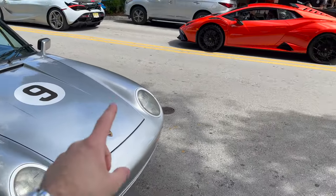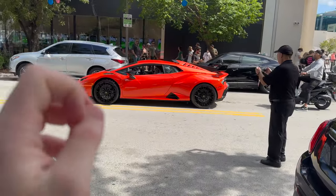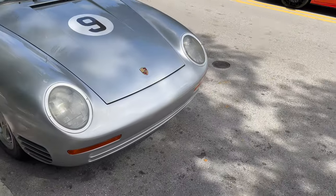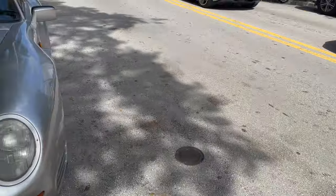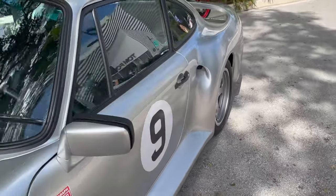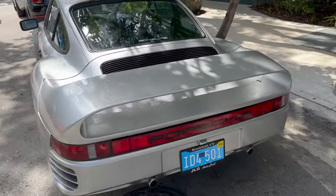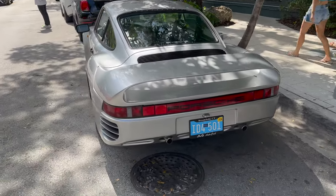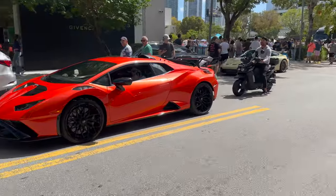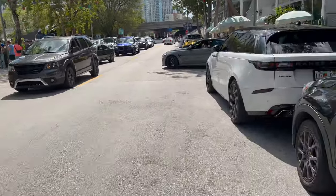That is a beautiful STO. It's so rare to see an STO in a nice spec. So many of them are poorly spec'd, like the one I drove in Italy. But oh my God, this is just insane. What a treat to be able to see a 959. I've only seen one, and it was in a car dealership. It was actually in Miami. It was a Prestige Imports. Oh my God. All right, so I think my friends went over there, and there's plenty of more cars in there.